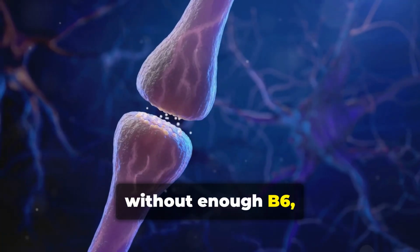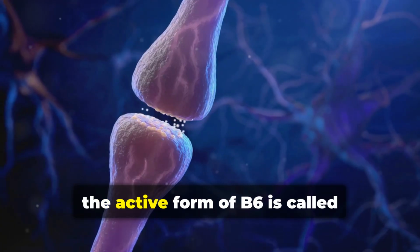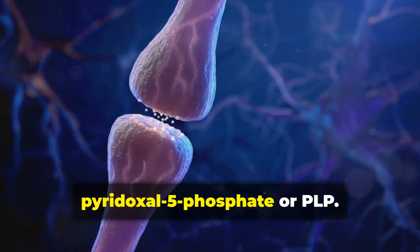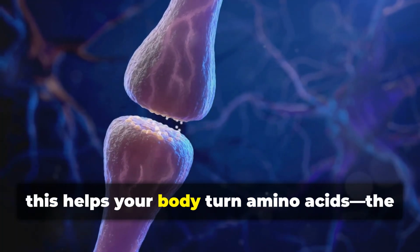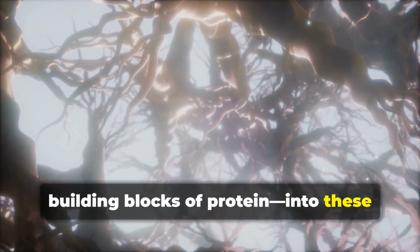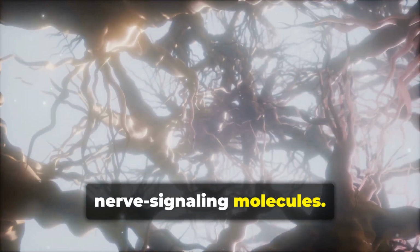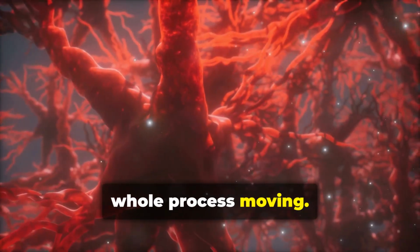Without enough B6, these neurotransmitters can't be made properly. The active form of B6 is called pyridoxal 5-phosphate, or PLP. This helps your body turn amino acids, the building blocks of protein, into these nerve signaling molecules. It's like the spark plug that gets the whole process moving.